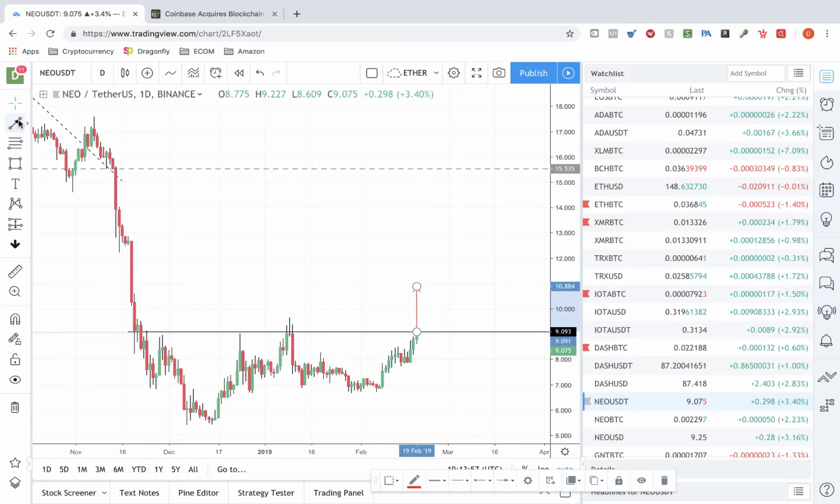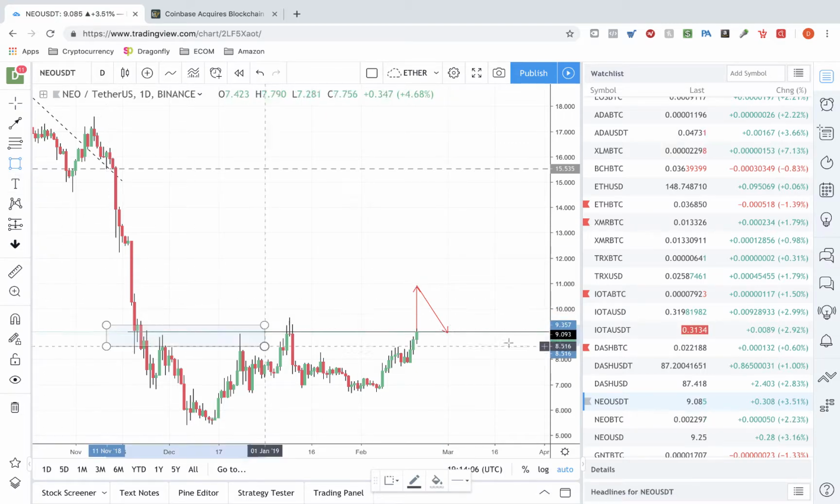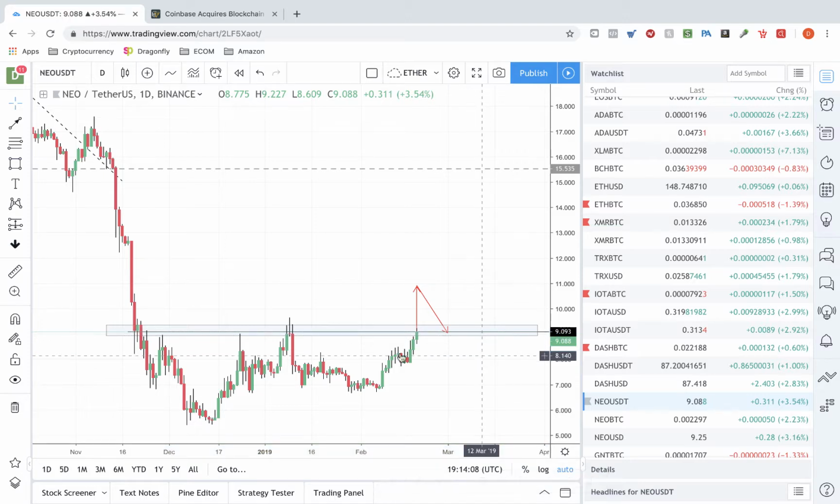Wait for it to turn around. Plant its feet here, which is higher than here. And then that's your entry, guys. This is a huge area of support and resistance. It's been both. It's been support here. It's been resistance everywhere else. So once this is broken, guys, this could be huge.